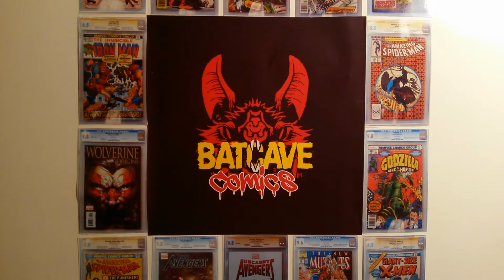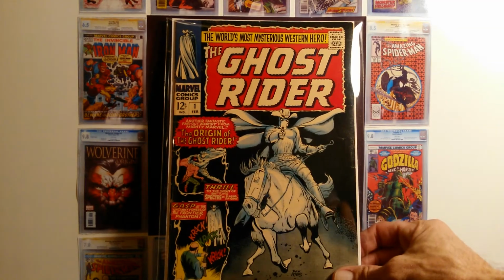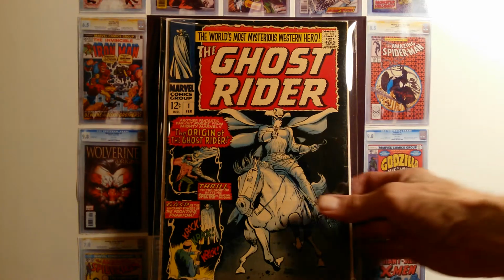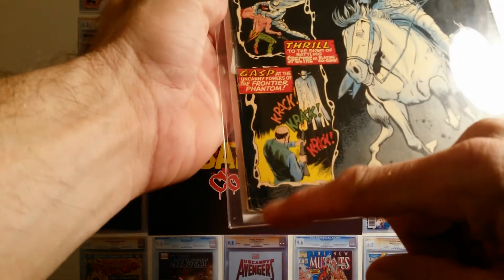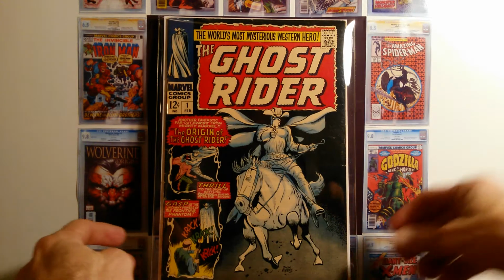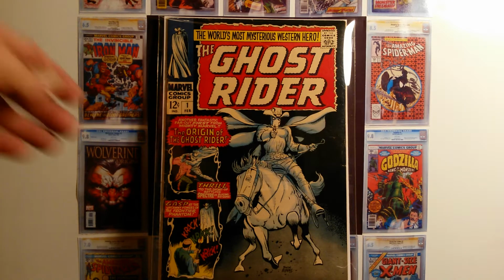Alright, and these are really in no particular order. So, number 2. This is Ghost Rider number 1, the original Ghost Rider, which, you know, has a few problems. It's got some spine stuff going on there, right here in a little corner. It's got a little bit here, but overall, it's in pretty good condition. This book you don't really see too often, but I'm glad to have it.